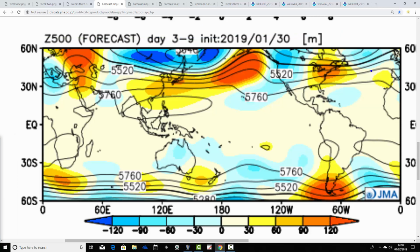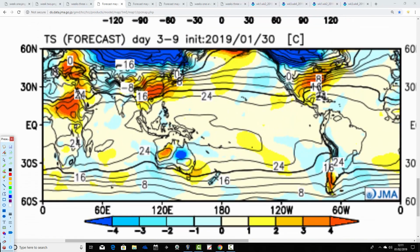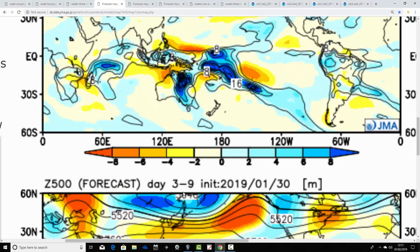So a reminder of the week 1 500 millibar height anomaly with below average heights in the Atlantic, but also going to the south and southeast of the UK, therefore on the cold side of the jet, looking rather cold and unsettled in the week ahead. Temperature anomalies, therefore, are forecast to be below average. It's a colder than average week coming up for the UK and for most parts of Central Europe as well. Temperature anomalies around 1 to 2 degrees below average.